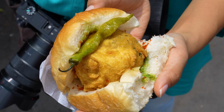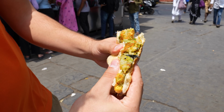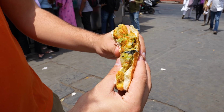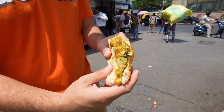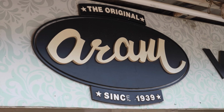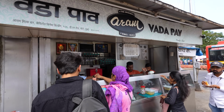Man, it doesn't look like much, but that was like the ultimate veggie burger. Super creamy potato on the inside, and it's loaded with flavor. Damn, actually, it's better than I was expecting. Man, this thing is seriously spicy, so if they ask you if you want spicy, just be prepared. And there's all kinds of other spices in there besides the actual chili spice. I can taste a little bit of fenugreek, some fennel in there. And this place, Aand Vada Pav, has been around since 1939, right opposite the train station. Good location. And great Vada Pav.